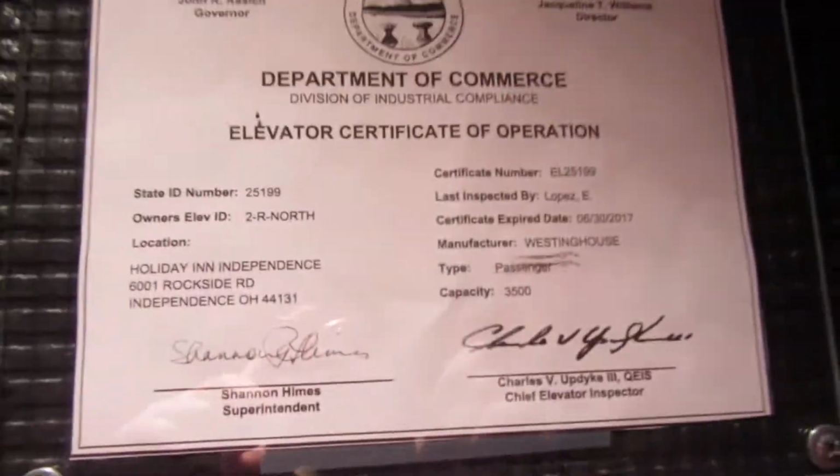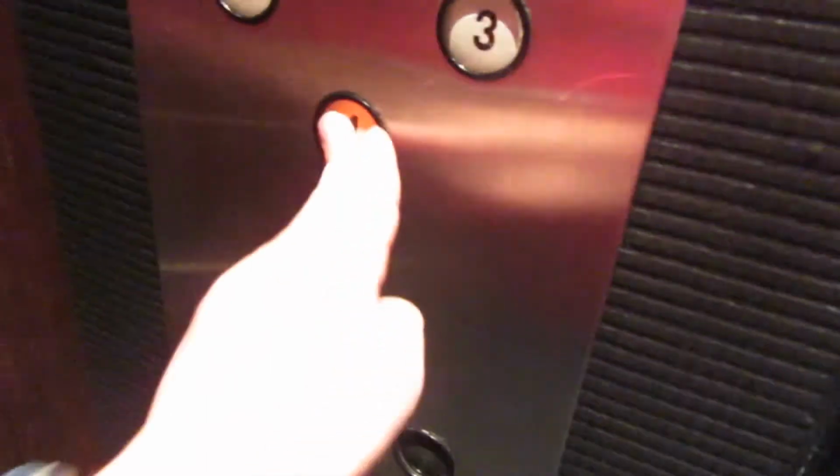Pause if you want to read the certificate. I don't think this one's older. I think this one is actually newer. All right, 1. Big bump.